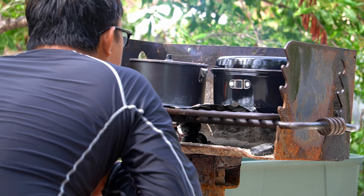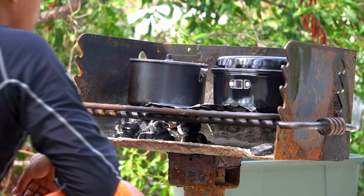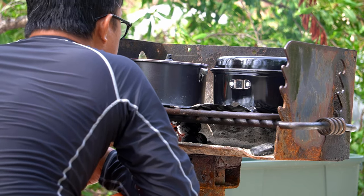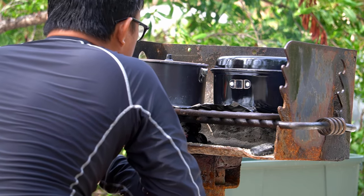Gas canisters are not allowed on the ferry, so you either bring those small solid fuel, just enough to boil water for dehydrated meals, or bring bags of charcoal. And that's just what we did.